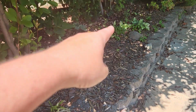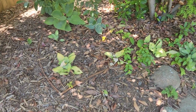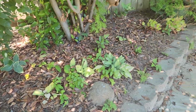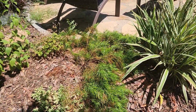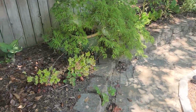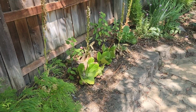All of my hostas died in the front here. There used to be a whole beautiful line of them up here, and when we switched to drip, they just died and they never came back. And the rest are struggling. So I don't know what I'm going to do with that. But you can just see there is some evidence of stress in some of my plants and some not. So, it really is all about dialing in the water and then making sure that you're planting the right plant in the right place.